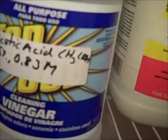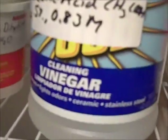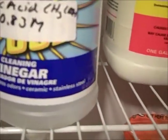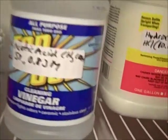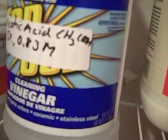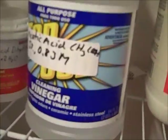Alright, slightly better vinegar is this Top Job Cleaning Vinegar. I titrated this at 0.83 molar, so slightly below 5%. And this is for cleaning, so it doesn't have the sugar additives that are typical of store-bought vinegar. So it produces cleaner hot ice if you're into that. And it's just generally a more pure product of acetic acid. You can get this at Walmart.